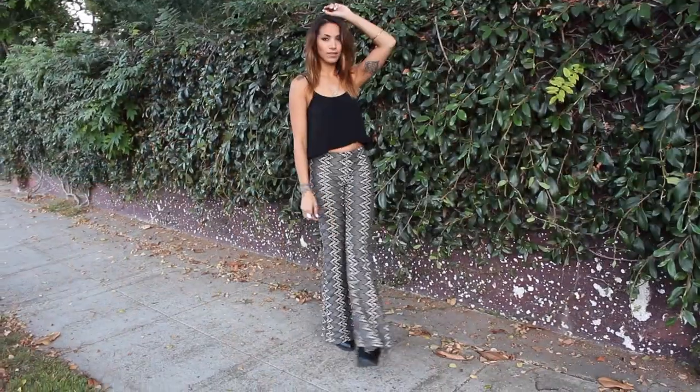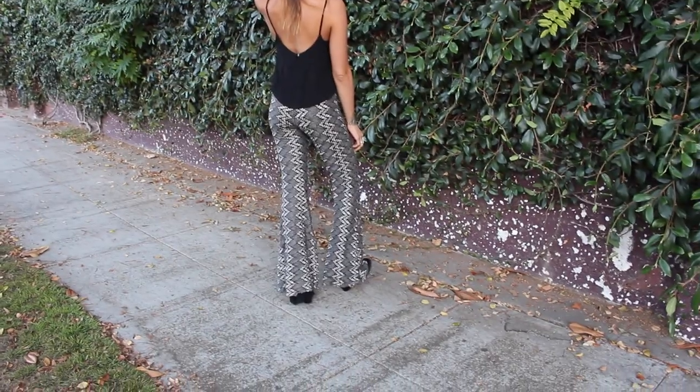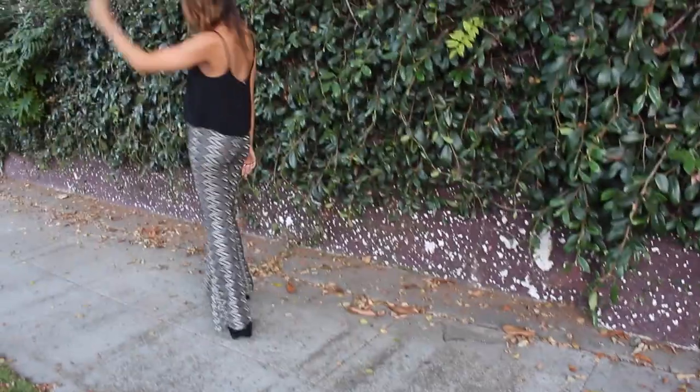I have a couple bell bottom pants that I really, really love. I picked these up at little random boutiques for super cheap, probably like $10, $15. I'm a huge bargain shopper.